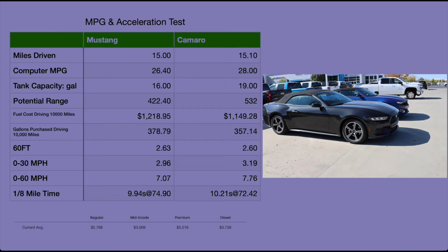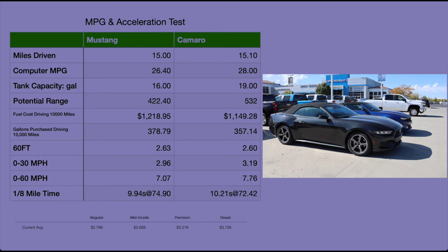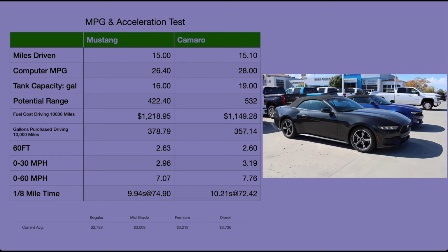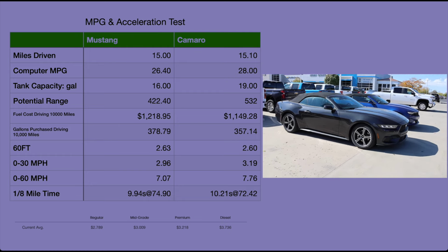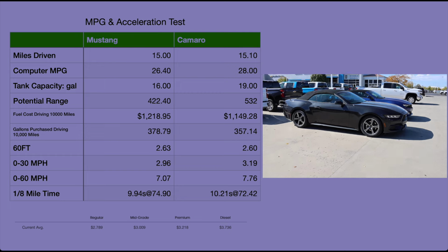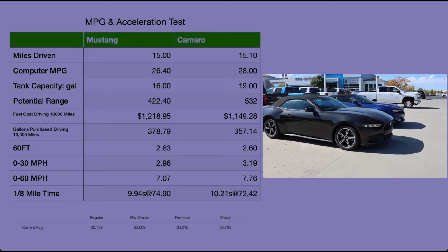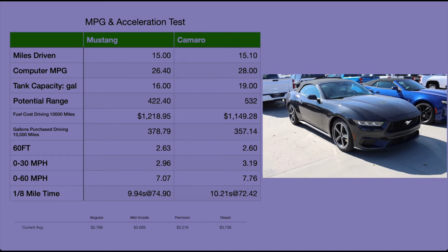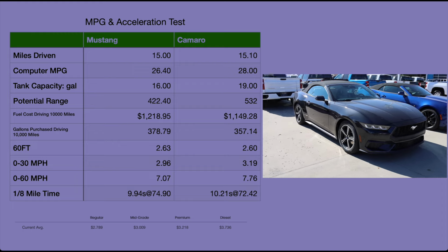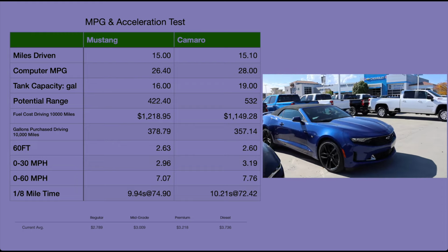Turbocharged cars are terrible for fuel economy when you're doing hard acceleration. So just keep that in mind if you are trying to save money on fuel, because turbocharged cars use more fuel under hard acceleration because of that turbocharger. But nevertheless, I feel like the Mustang felt better on the road for me. I like that more aggressive handling that it had. It's a little bit stiffer, I think. I think the Camaro was a little bit softer overall, and I probably would prefer a little stiffer car, you know.